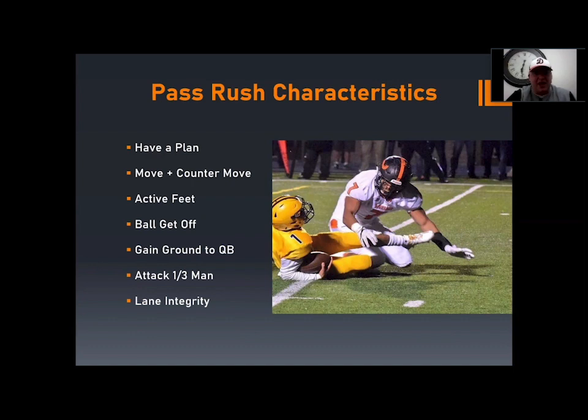And finally, lane integrity, okay? Like I said, you have to stay in your lane when you are rushing the quarterback. If you get out of your lane to try to make the sack, you better make that sack. Otherwise, if that quarterback gets outside and we lose contain, it is not going to be fun on the sideline. So again, lane integrity is essential in pass rush.